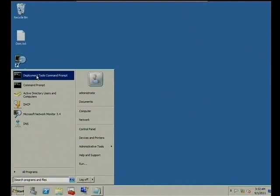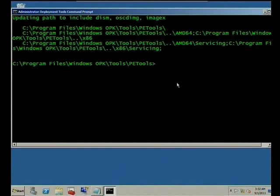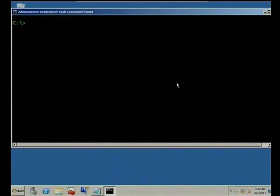The way you start is you use the Deployment Tools command prompt. You can use a regular command prompt, but then you have to type in the complete path to where these tools live. That's why if you use the Deployment Tools command prompt, which gets installed when you install the Windows Automated Installation Kit, it edits the path statement in your environment variables, so you don't have to type in the big ugly path to all the tools.